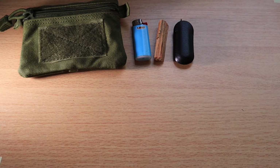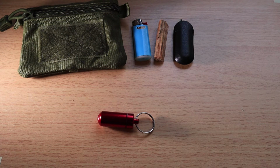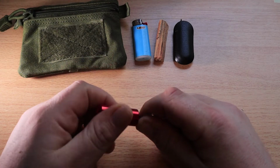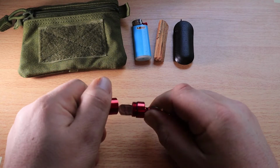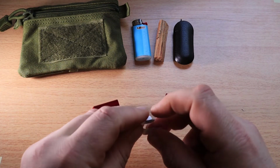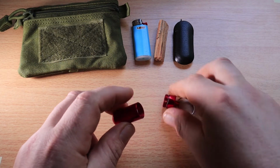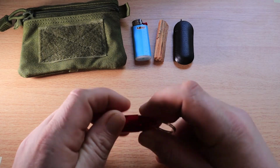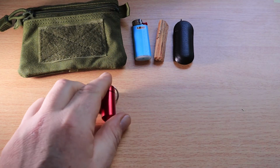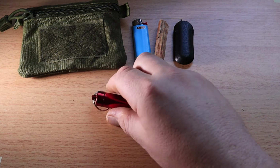So next up, I got this one. This is my little pill container. And inside that, I just have two pain relievers. So that's something you always want to have if you get a headache or some other pain. And I keep this in this little pill container.